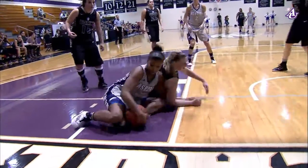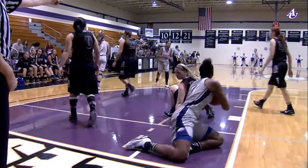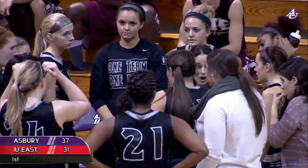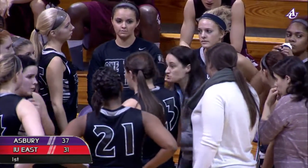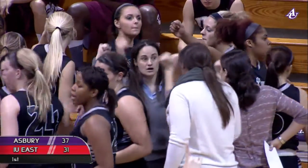And here's the replay. Khalil Whiteside gets control of the ball, and look at that, she calls a timeout. She wasn't out of bounds, folks, and Asbury controls the ball. 41.6 seconds left to play. Coach Selhorst not happy with the way her team played on that missed free throw.